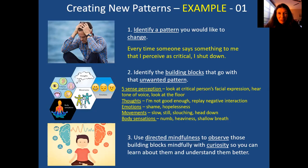What happens to my emotions when I'm shut down? I'm starting to feel shame. I'm starting to feel hopelessness. Like they must think I'm not good enough, so maybe I'm not good enough. My movements, maybe I'm shutting down, so my movements start to get slow. They're still, I'm slouching. Maybe my head's down, you know? So after I zero in on the threat, maybe I just kind of withdraw a little bit. My body sensations, maybe I'm more numb, I'm heavy, my breath is shallow, I'm noticing these kinds of things, right?